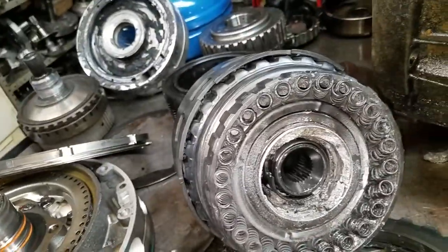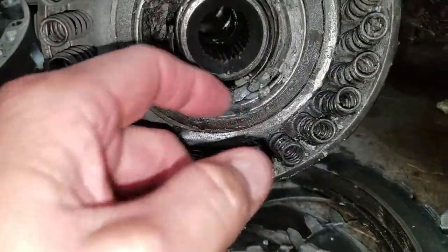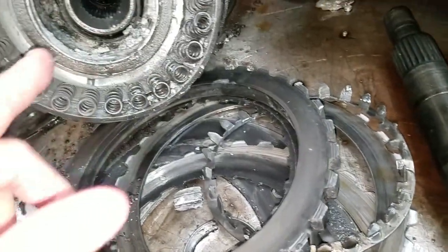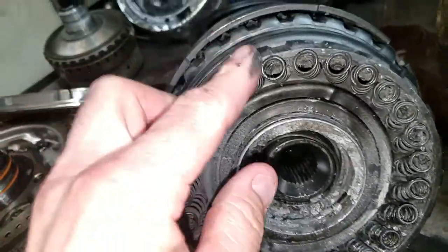Here's the rest of the transmission. We can see that this section here is actually this aluminum. When we opened it before it was wet, it actually was like powdered, turned to dust. So it got so hot it actually cooked the transmission fluid off. See, all these springs are all twisted and melted.